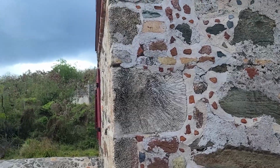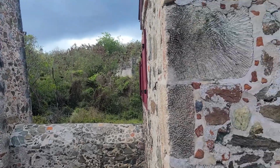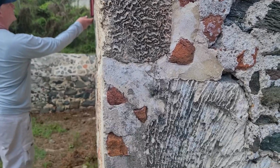So when they built these houses and these structures and these sugar mills, they used coral. This brain coral. Is that crazy? So we're at Francis Bay, and I don't know if it's just not a pleasant smell.